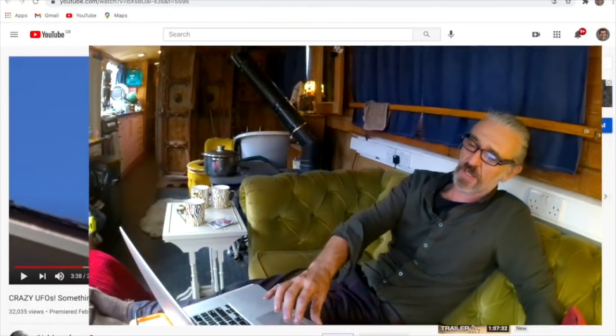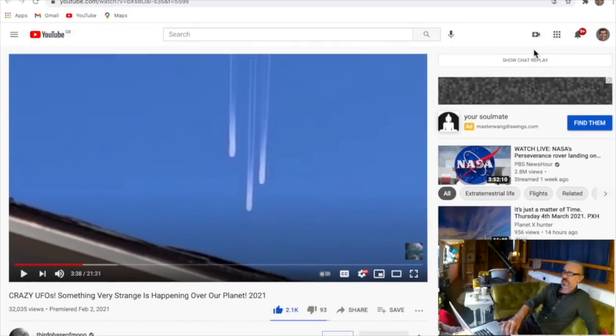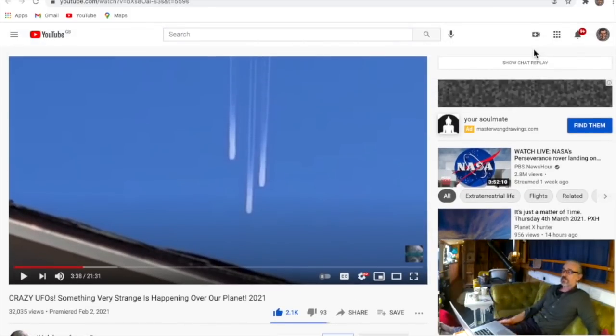We're coming into the next big flyby, and I've got you here on 3 objects flying together. This was posted by third phase of the moon on the 2nd of February, just gone 2021. Notice you can really see the twin tails of these objects.